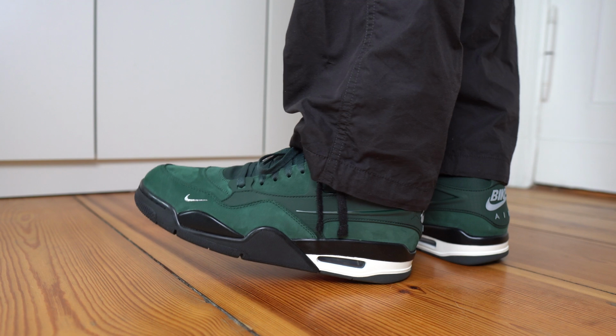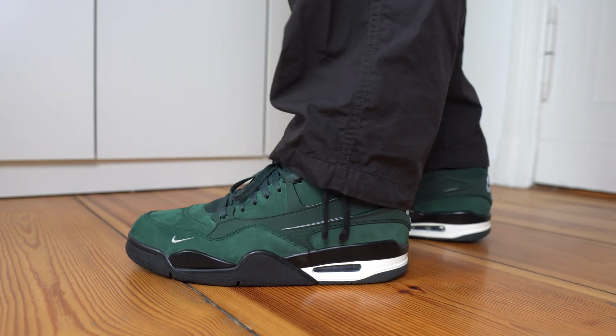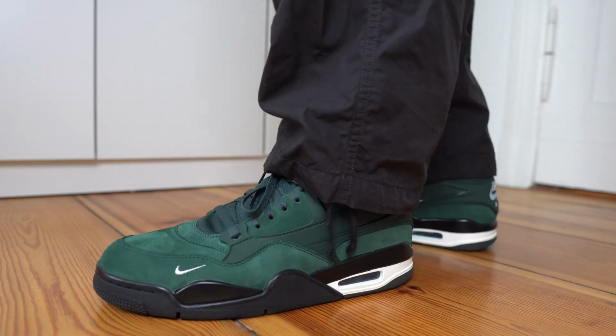The quality on this pair also I think is great. It's also, for me, more comfy than most other Jordan 4s. So yeah, I have been bashing Jordan Brand a lot over the last year, but I have to give them major props for this pair. Arguably, this might be my favorite Jordan to drop this year.